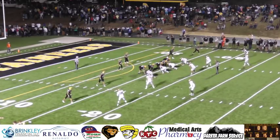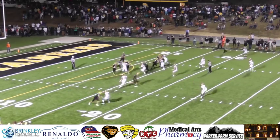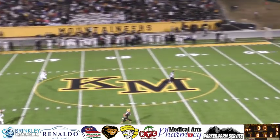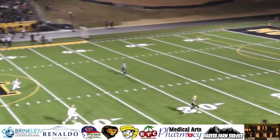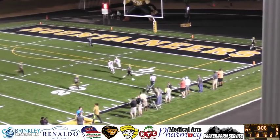And Reed back in the shotgun, 4-receiver set. In motion goes Pacehour. Play action. Reed's going to air it out. He's got a man, broken coverage. Q Davidson's got it. And he's off to the races. This is going to be an 85-yard touchdown with no Shelby defender anywhere near him on that one.